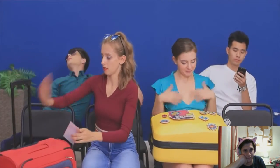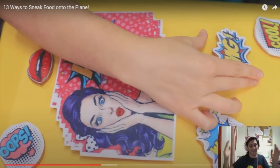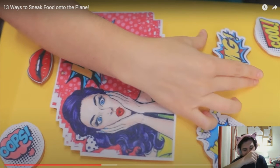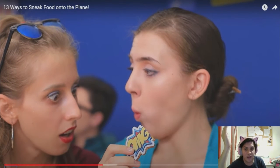Everyone has a secret in their suitcase. No, I don't. Not unless I want to get arrested and put on the terrorist watch, because that's what they'll be thinking. They'll be thinking, why are you doing this unless you're a terrorist? They're thinking I'm trying to make 9/11 again. For example, Rosie loves eating luggage stickers. Yeah, Rosie does, because she's a dumbass.